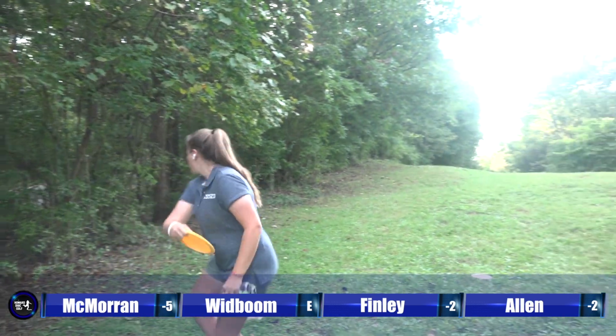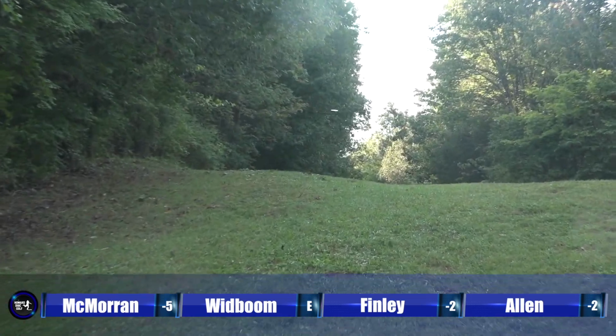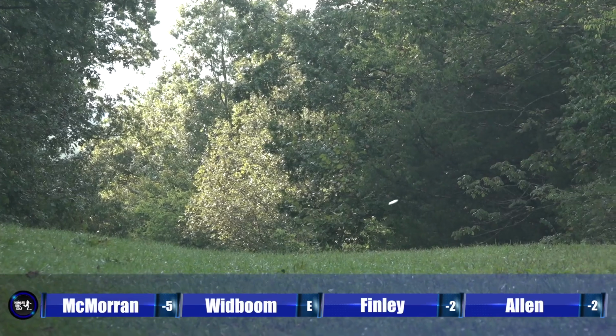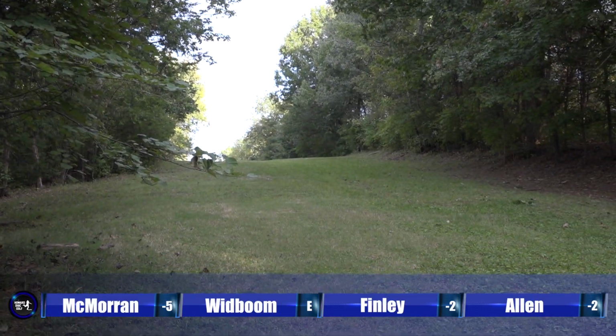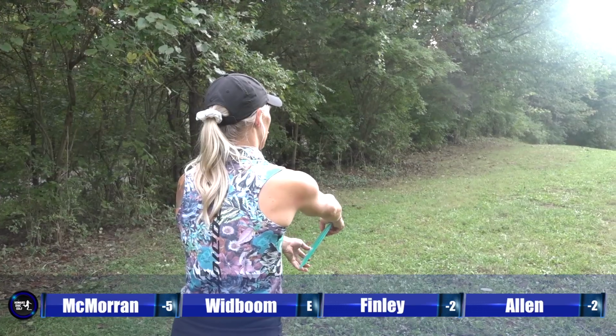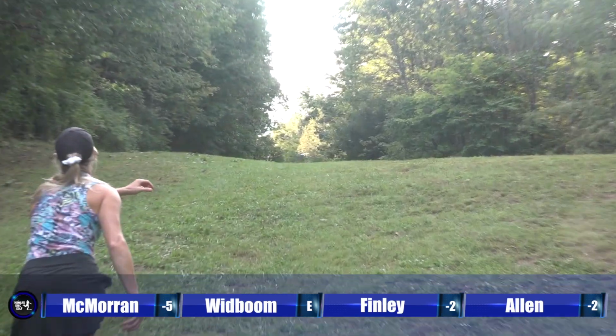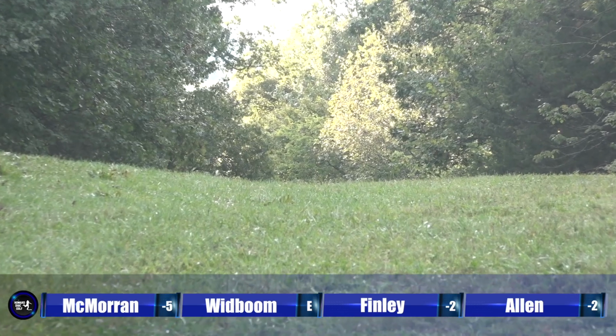See if Callie can get this in position. Yeah, being blind, you can't see down the hill, so you're kind of trying to put it just above it. You want it to basically just ride the hill right over it, but she gets a little too much height and lets it fade out to the right.